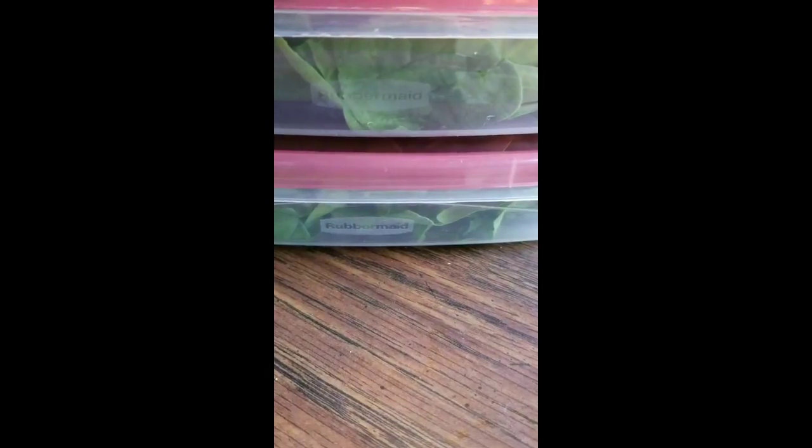So, and I dip in that anyway. I won't even eat all that. And this is just spinach and arugula, so that will get eaten as a salad. Again, I'm just trying to use up stuff I had. I didn't have any cucumbers. I didn't have any carrots. I didn't have anything. So it's just arugula and spinach.